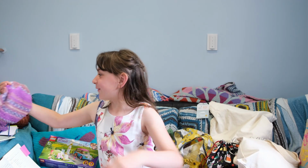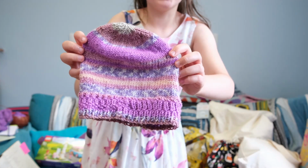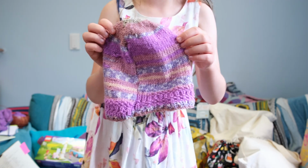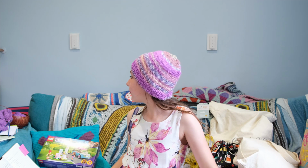And I have an FO! I have finally finished my hat. Here's the front. It's beautiful, isn't it? But at the back, the pattern, unfortunately, doesn't line up. And it has a very snug fit. It's just beautiful and very comfy. I'm always tempted to wear it when I sleep to make sure that not much noise gets in my ears from the road outside, because I have my window open for fresh air purposes.